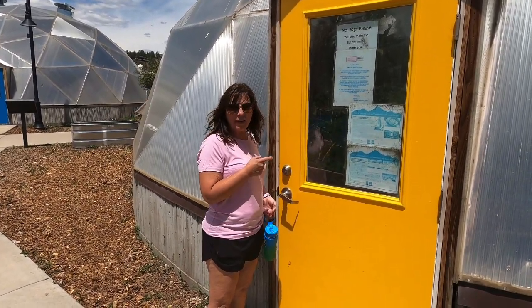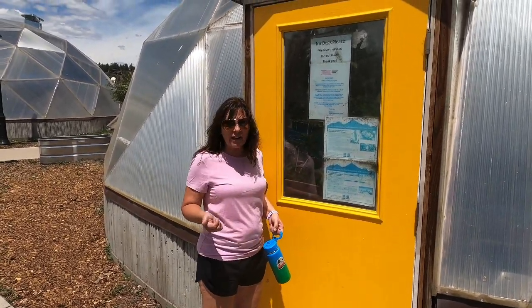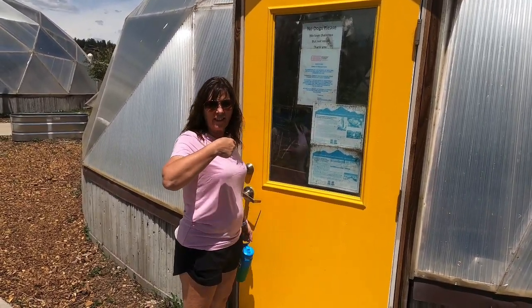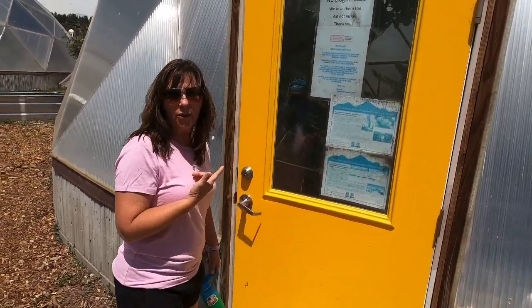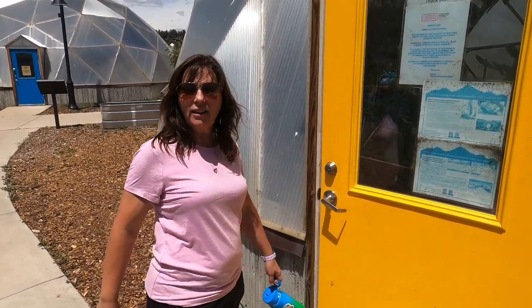Looks like a mini tropical jungle in there. They're like banana trees, all kinds of tropical trees in there. I don't know if you can get the camera up, but yeah, it's pretty cool. It's a geothermal garden. See if you can get it.